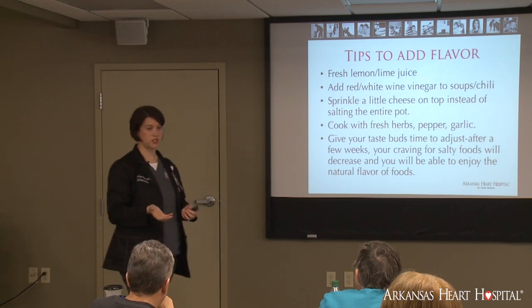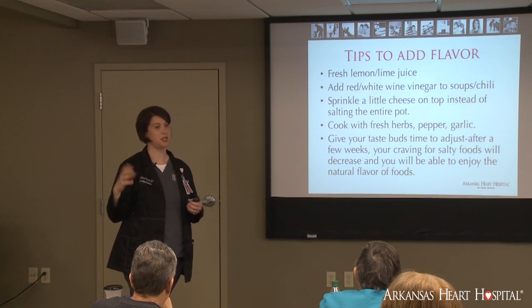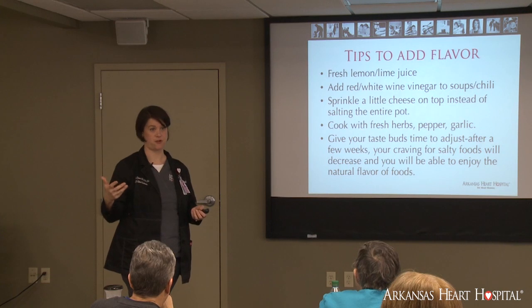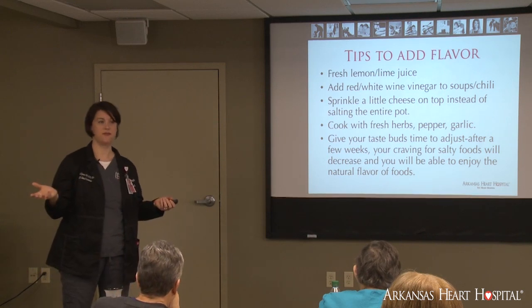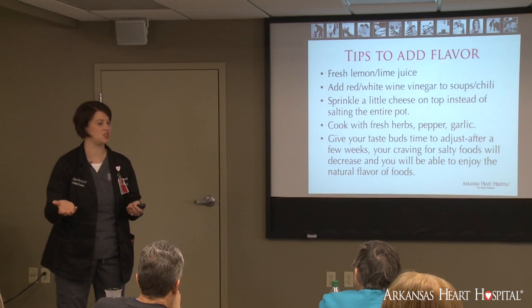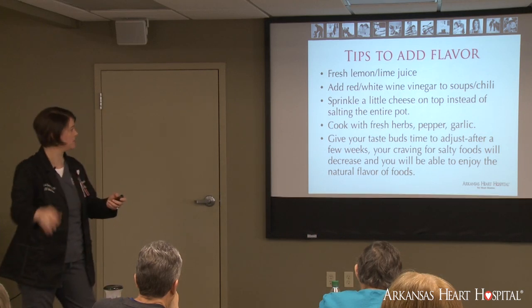But then when you're serving the chili, for example, if you put just a little bit of cheddar cheese over the top, you know, cheddar cheese does have sodium in it, but you only need a little bit to give you some flavor, okay? And then you could put maybe some lime juice or fresh cilantro or something, and it's really flavorful. But to make it taste salty, you have to put a whole bunch of salt into a big, huge pot of chili.